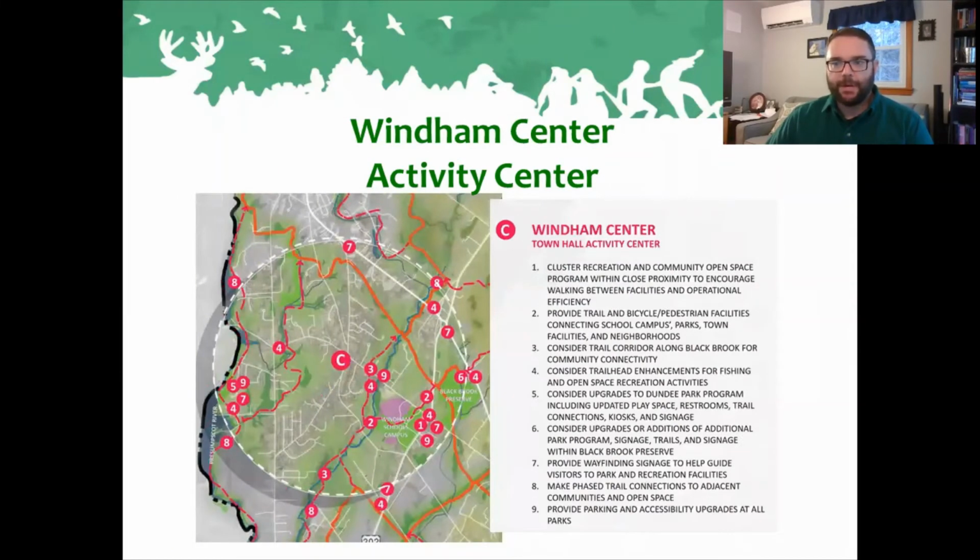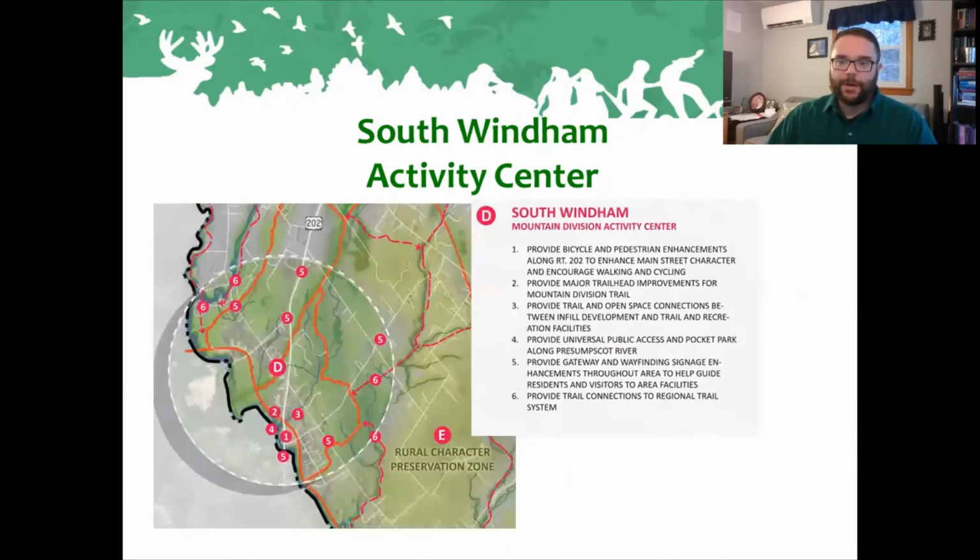The Wyndham Center activity area is unique in that it's focused on both the area around Black Brook Preserve as well as Dundee Park. These places aren't often thought of in conjunction with each other, but they're really not that far as the crow flies, and it's important to think about them as assets in the same part of town. The 4th activity area is South Wyndham, and that is the area really centered on the Mountain Division Trail, as well as the youth soccer fields and the potential for formalizing more river access, in addition to the hand carry boat launch that's located there today.